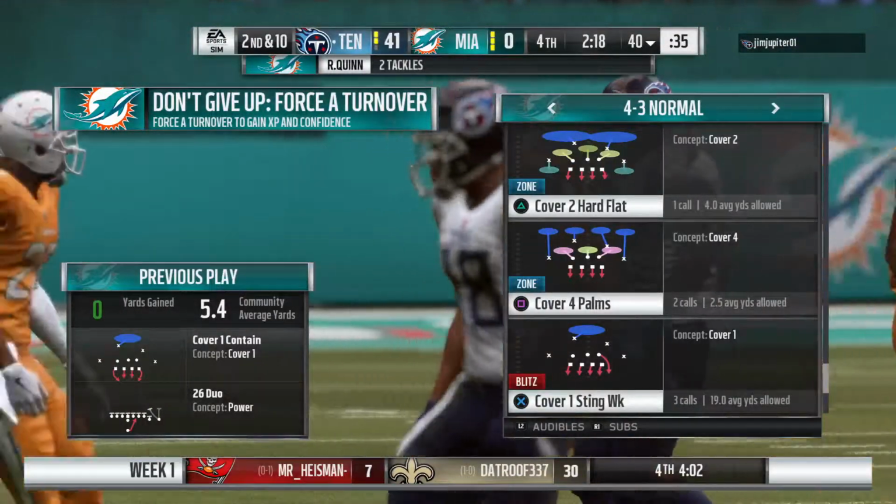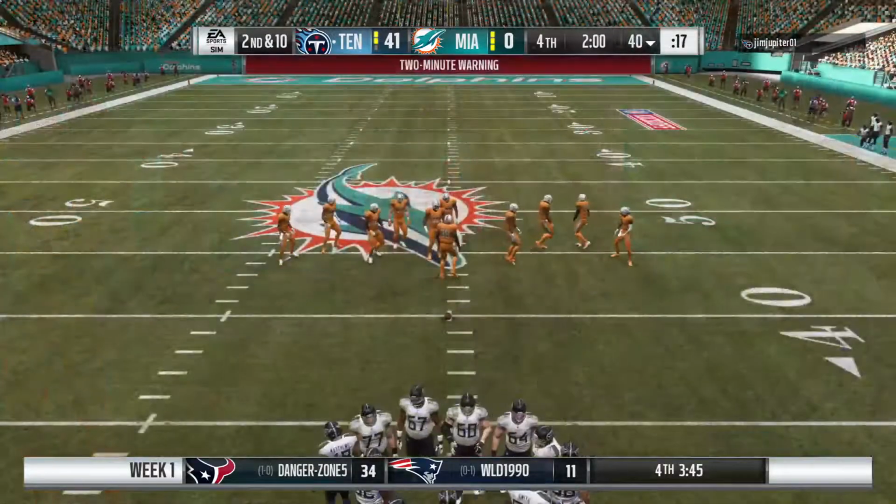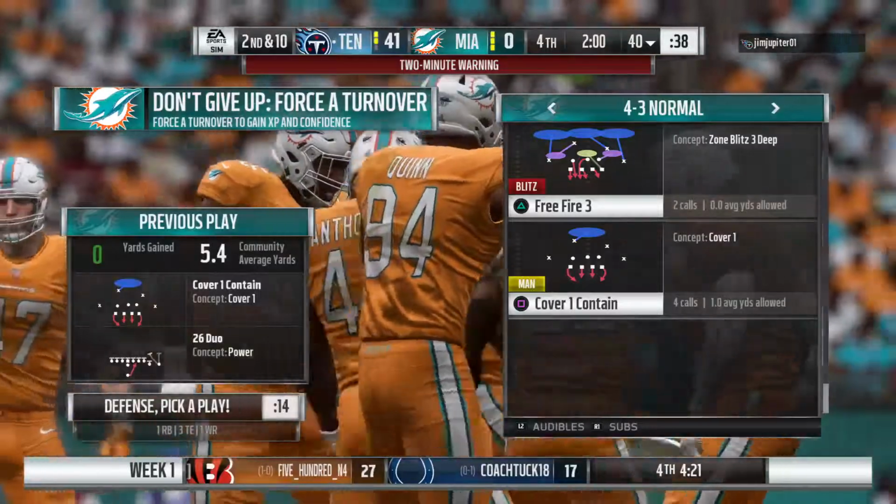The tackle by Robert Quinn. Well, he was stopped on that play. We've had plenty of carries all afternoon. Every now and then the defense is going to win one, but I don't think they'll shy away from handing it to him the rest of the game.